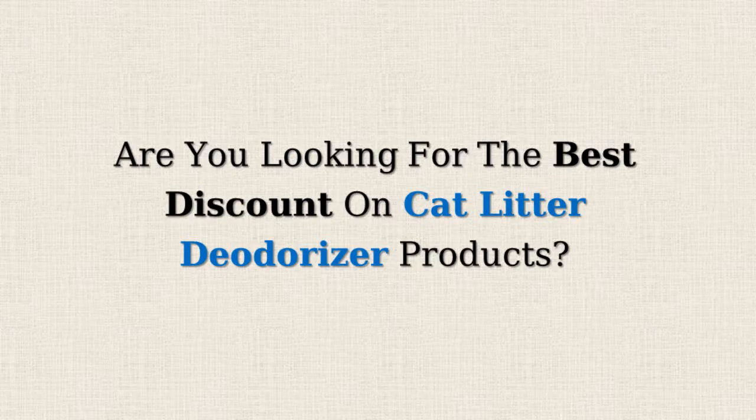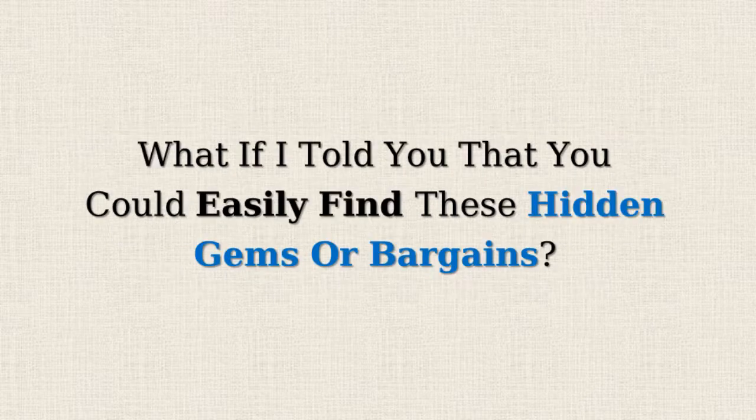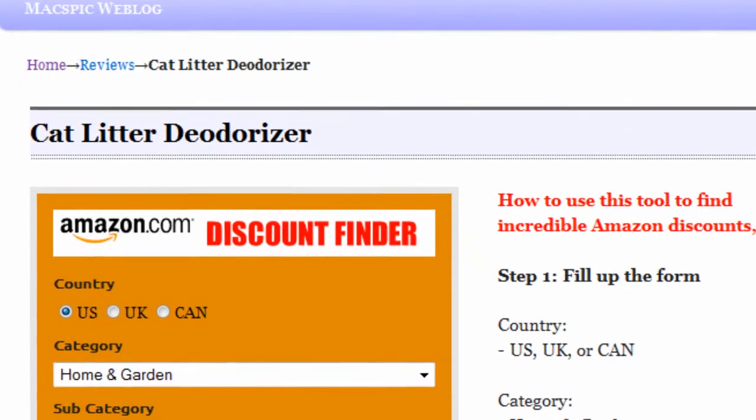Are you looking for the best discount on cat litter deodorizer products? Amazon often offers 50% or more reductions on selected items, but doesn't promote them due to the lower profit margins. What if I told you that you could easily find these hidden gems or bargains? Would you be interested? Introducing the Amazon Discount Finder.